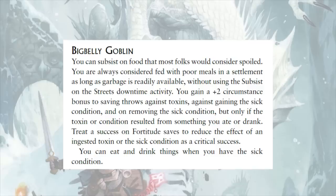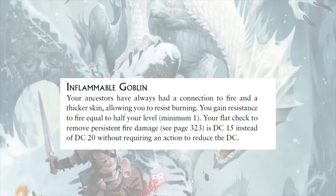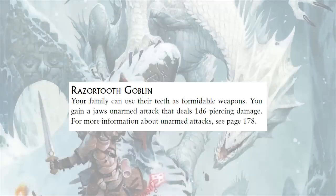I don't judge. Inflammable Goblin gets resistance to fire equal to half its level. Its flat check to remove persistent fire damage is 15 instead of 20, without requiring an action to reduce the DC. The Razor Tooth should have probably brushed his teeth more, but the Jaws unarmed attack that deals a D6 of piercing? Yeah, sure. That's worth the tooth decay.